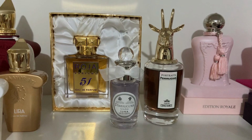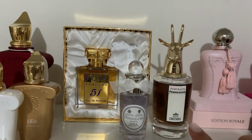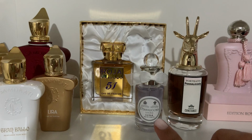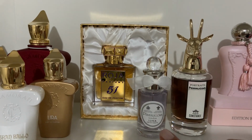Next are my Penhaligon's bottles. So from the Portraits collection, this one is Changing Constance. Super enjoyed wearing this the entire Christmas season, including my wedding anniversary dinner. The other one is Luna. This is the 30 ml. Looking forward to wearing this one in the coming warmer months.